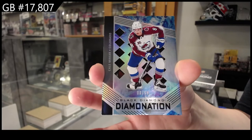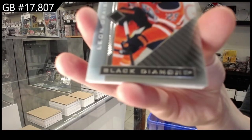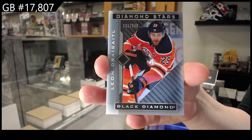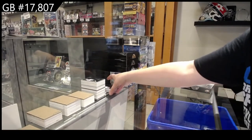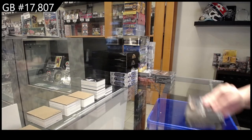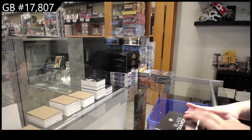Extended blasters are out. Diamond Stars of Draisaitl for Edmonton. I don't think I have a breakup of them, but they are out. And extra exquisite jersey numbered to 299 for Boston, Jeremy Swayman. Now you have two. Two Jeremy Swaymans. Filter on our website and select blasters. Also on the left, it should come up.